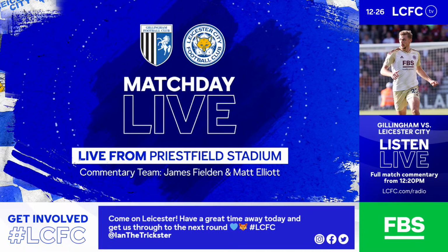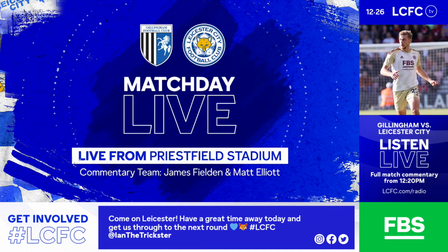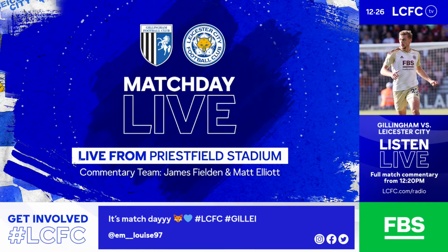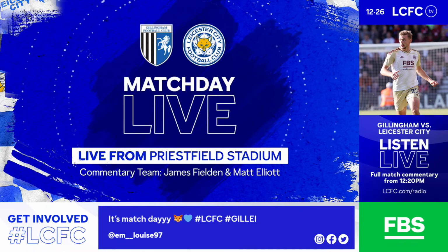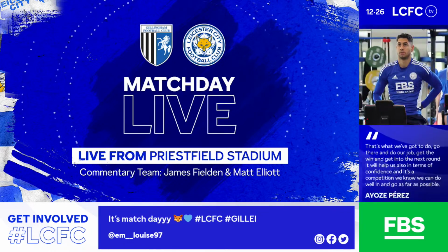Yeah, the Leicester fans making some noise away to our right-hand side. The new investor, the new owner here at Gillingham was American. There's a number of stars and stripes flags away to our left-hand side. Behind the goal in the Rainham end, the Leicester fans in the Brian Moore stand, and this is the team they're going to be watching this afternoon.